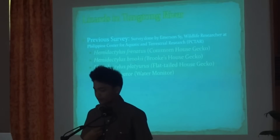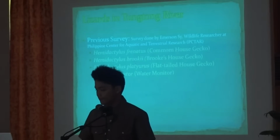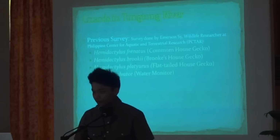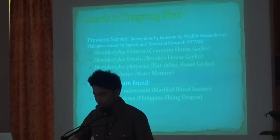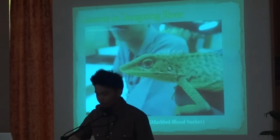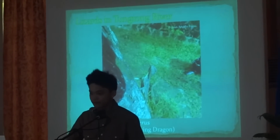Before we conducted our survey, there was already one done by Mr. Emerson C. We decided to add more to what he has done, and we found only two species. The first one is the Bronchocela marmorata, or the marble bloodsucker, which is a Philippine endemic. And of course, our species of interest, the Philippine flying dragon.